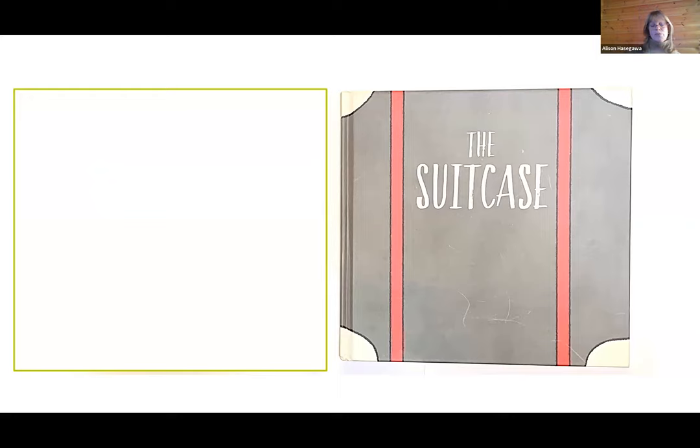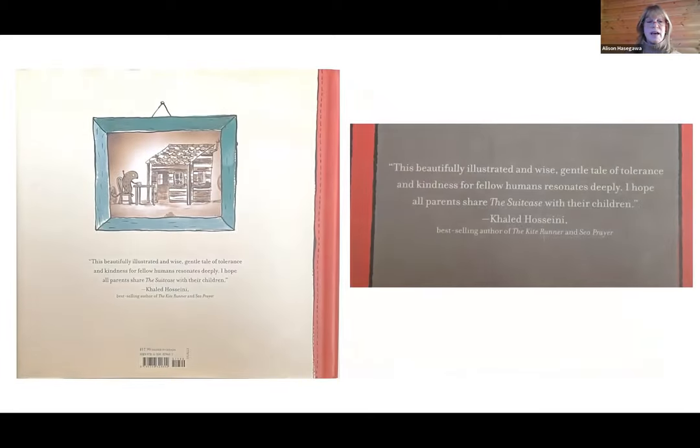So in fact, what the cover we've just looked at, I wouldn't actually use with young learners because I want to reveal the characters one by one. And I would start off with the very simple cover, which is here. And we could talk about, like we just did, when do we use suitcases? When we travel somewhere. And we're going to be looking at this book about the suitcase today.